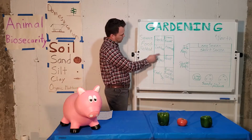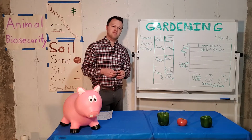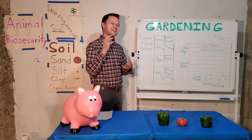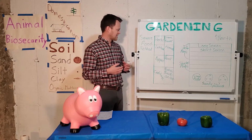So the ones you need to be aware of in this list right here, like we said, peppers, those would need to be transplanted, a plant that's already started, maybe 3 to 4 inches tall. Not too tall, you don't want it to be too lanky because it's going to be prone to wind damage and things of that nature.